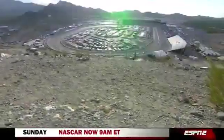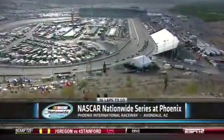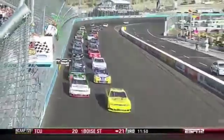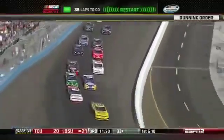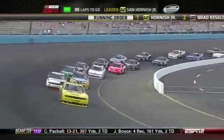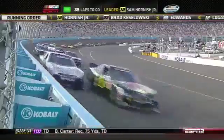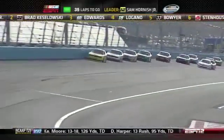Back here at Phoenix International, where when we go back to Green Flag Racing, it'll be 35 laps for the cash. Sam Hornish Jr. on the inside, alongside his teammate Brad Keselowski. Green flag in the air with Edwards, Logano, Stenhouse, and Boyer. Another good restart for Sam. Yeah, he's got that figured out. He's got a good launch. He clears them by the time they exit turn 2 through the dog leg.